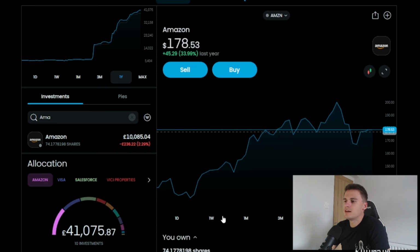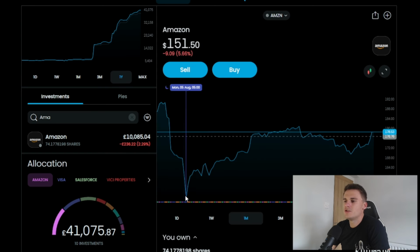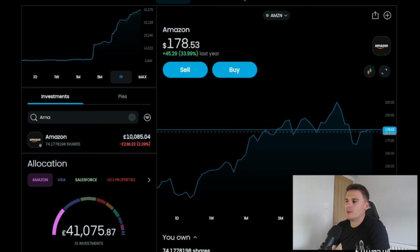As it came down to around about 161, well, it actually went lower than that, but I was invested around 161 or so when it went on this massive dip after reporting earnings, and now we're back up to the realm of being almost flat in the position and actually up a bit if it wasn't for that FX impact.